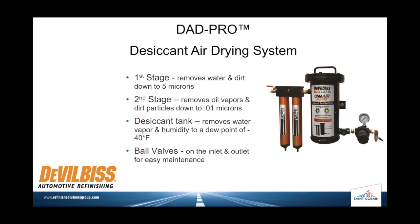In the first 2 stages, the first stage removes water, dirt, and oil down to 5 micron. The 2nd stage is your oil coalescer to take oil vapors and dirt particles down to 0.01 micron. Both of those orange bowls are anodized aluminum with O-ring seals. They will not corrode to the block in which they thread into. They will come apart very easy. You just unthread the bowl, change the filter in the first stage, change the filter in the 2nd stage, slide the bowls back on, they'll come back up.